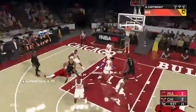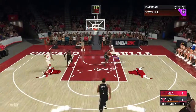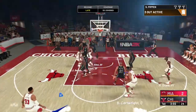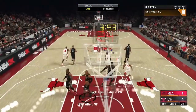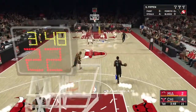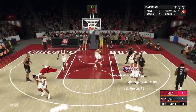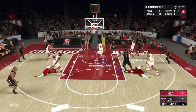Back to LeBron. Cartwright using his tremendous length to grab the board. Here's Jordan. And he makes good on the way. Jordan's got his second basket. Yeah, Jordan just glides up the court. It's kind of deceptive. Doesn't look like he's running as fast as he really is.